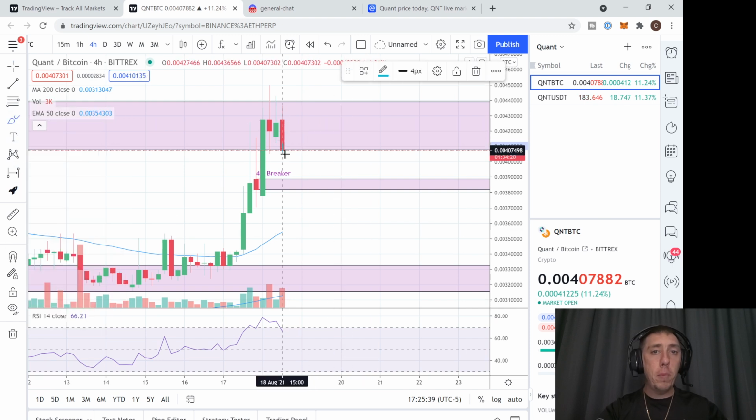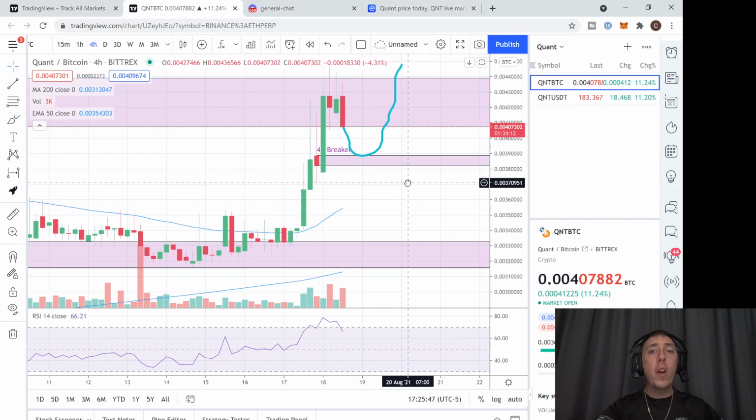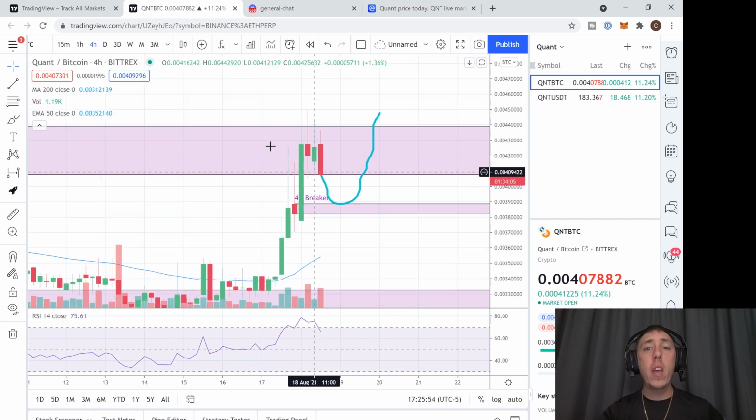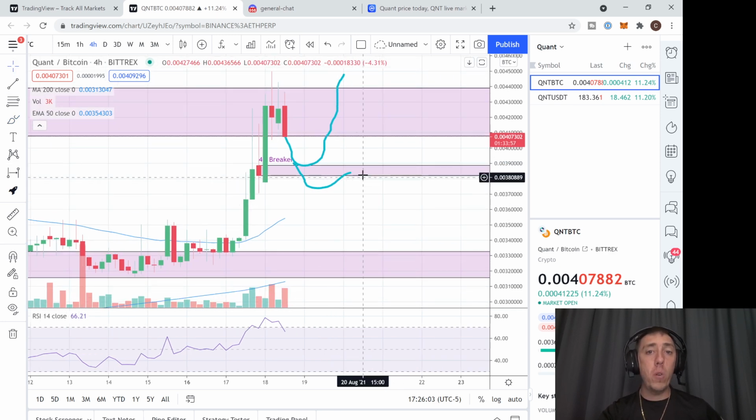Is comes down here, taps it, and then goes back up. Yes, absolutely, right? This is absolutely a possibility that we need to be aware of. So if you want to add a little bit of position right here, if we do come in for this retest, is that a good idea? I think it would be. I really would. However, if we came back below it and lost it and came back up here, should you be buying? No, you should be selling.